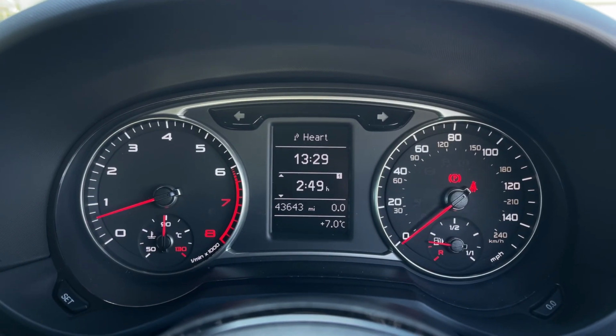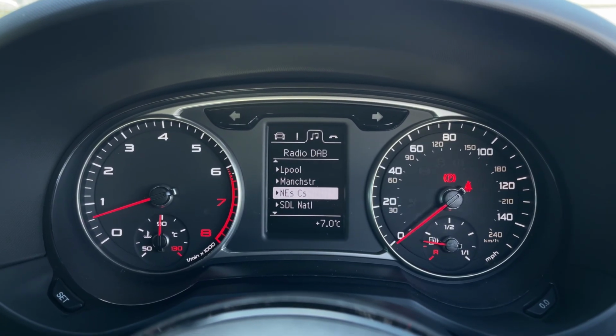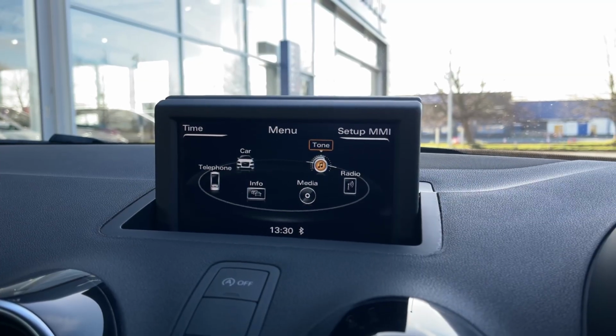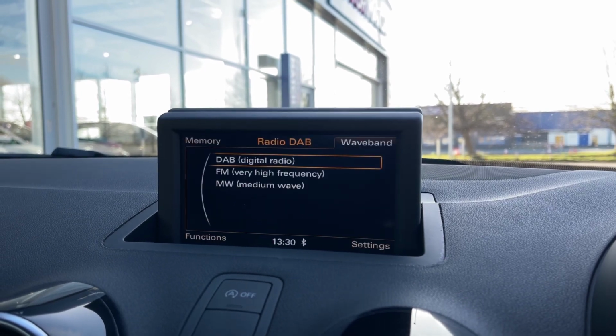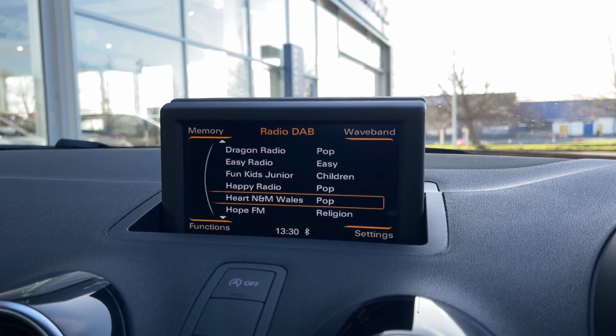Flicking through some of the options on here, we can see your trip computer information, as well as flick through other tabs such as your music and your telephone. Onto the media system now, we'll start off with your tone settings. You have the treble and the bass adjustment there, so you can customise those speakers exactly to your liking. You have DAB digital radio, offering stations from all across the country.